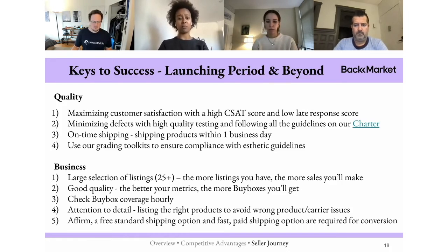We're going to require on-time shipping. Make sure you're shipping products within 1 business day. If you guys got an order that came in before 1 p.m., you want to ship it out that same day before 1 p.m. We need these devices to get to customers on time. And we also, again, have our Back Ship service available to help you. It'll print out labels for you. It'll arrange pickups for you and make sure that you guys are getting your devices to customers on time.